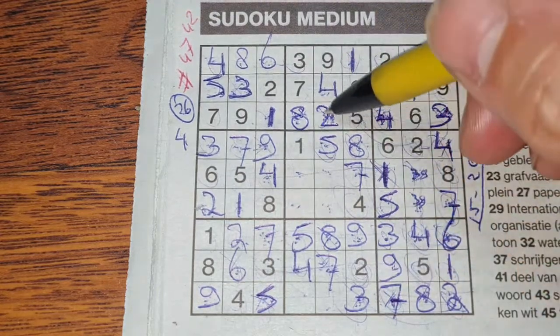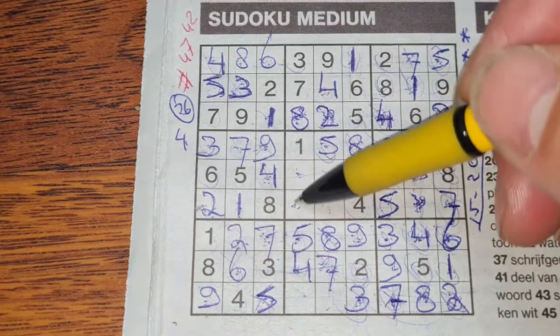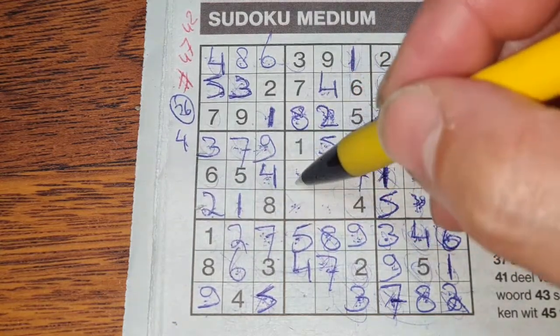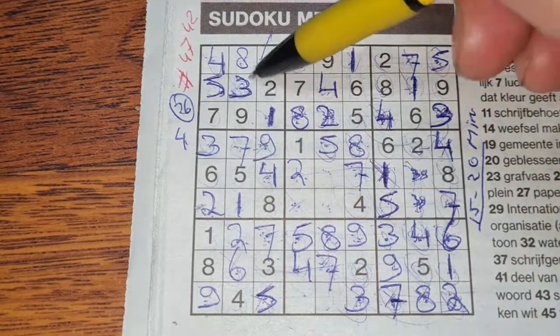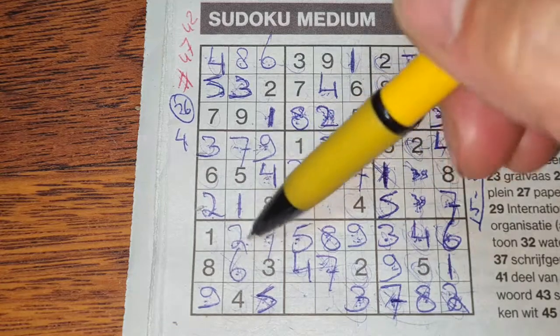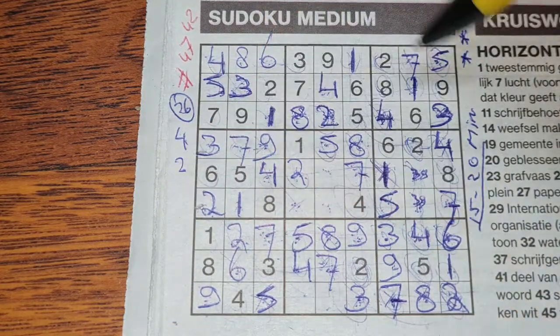2 in this column, 2 in the middle column. So in the next column, only 2 places left for the 2, here or there. We see a 2 in this row, so no 2 there, 2 should be here. And all the 2's are used, I can see. Digit number 2.